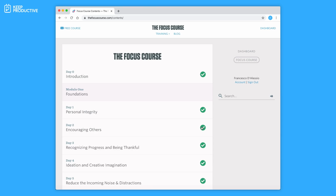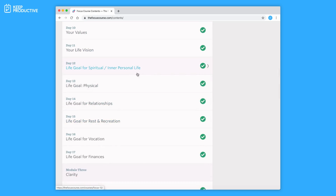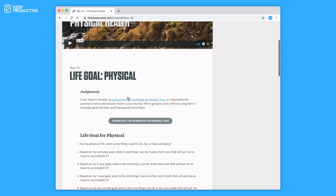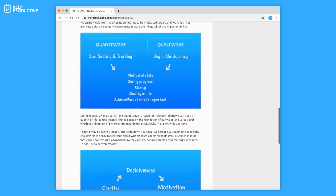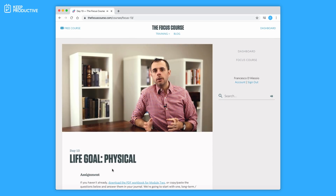Now, what I would say is the course demands a little bit of focus in itself. It is a 40-day course, so for example, you can go in every single day and do one of the exercises or lessons. And what's nice is you get a workbook with each of the lessons. And the lessons themselves aren't necessarily easy. They do demand you to sit down and have a thorough think about different aspects.